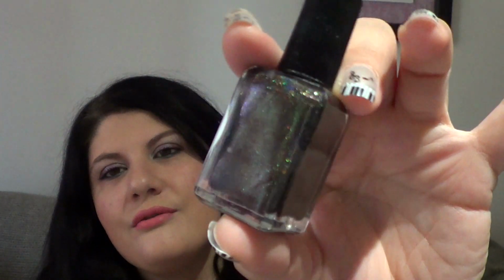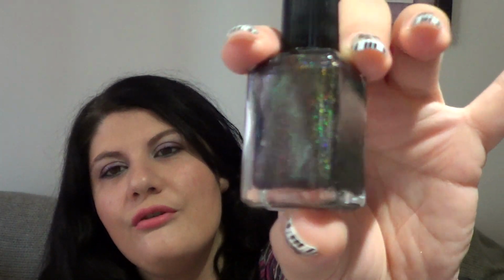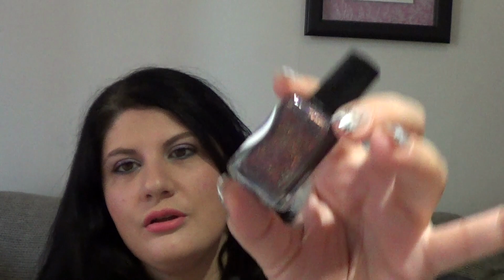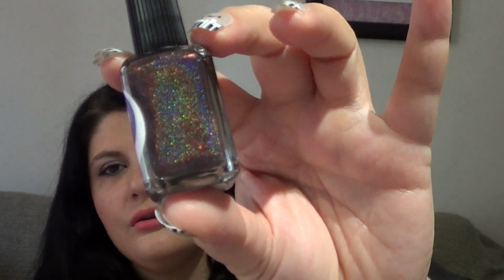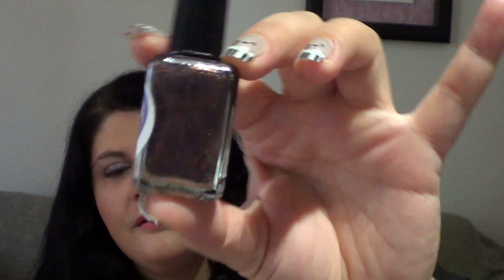And of course I got the green one of the collection that is called Men of Mayhem, and it is this dark green full of holographic particles. And then I got Redwood, that is a bit of a burgundy shade with a lot of holos in. So these are the nail polishes I got from Cadillacquer.